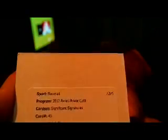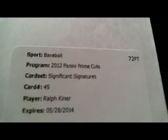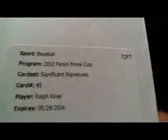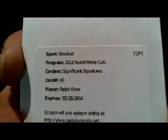Redemption card reads like this. Significant signatures card number 55. Ralph Kiner. Significant signatures. Para los Piratas. Wow.